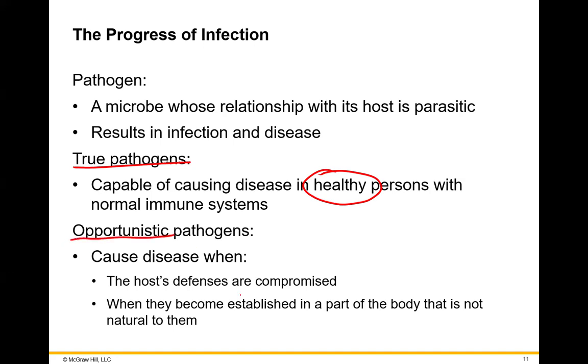Opportunistic pathogens cause disease whenever the host defenses are compromised or when they're somewhere that they shouldn't be. Not natural, sure. So opportunistic pathogens. You normally have E. coli, it's not causing a problem, it gets into your urethra and causes a UTI. That's the bottom one, right? Establishing in a part of the body that's not natural. We're talking about host defenses being compromised. Here we're talking about a shift in the biome from taking an antibiotic and throwing off the levels of bacteria in that area, for example. So that would throw off our host defenses, because part of your defense is your normal microbiome. Okay. See the difference, yes?